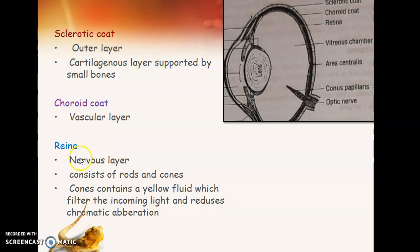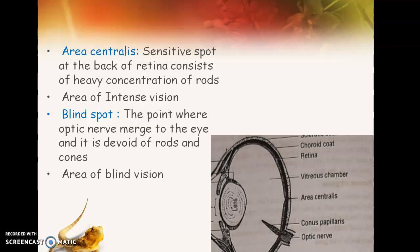Okay, then comes the retina, and the retina generally consists of the nervous layer. That is the third part. Apart from that, it is a pigmented layer, so it consists of many pigmented cells, that is called the rods and cones. The cones generally contain a yellow fluid which is able to filter the incoming light, and hence it reduces most of the chromatic aberrations of light. Okay, so that's all about the retina.